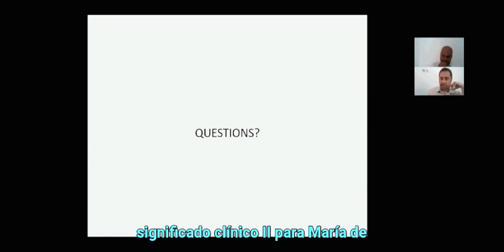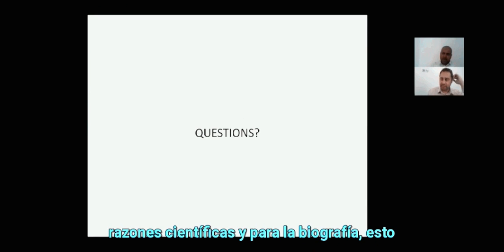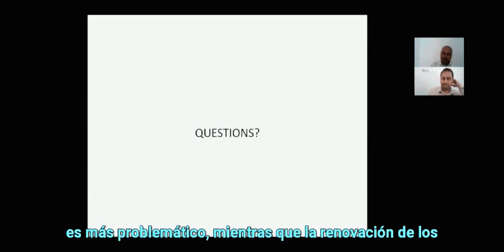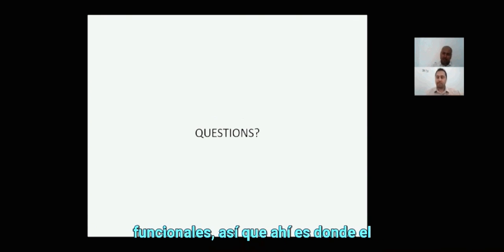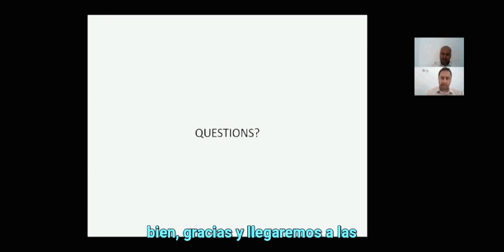Then just a final one in this section. Is there any clinical significance of differentiating the exact type of presbycusis, or do we just discuss it for scientific reasons? No, there is a clinical difference actually, because if you go cochlear conductive loss, there is more problem with clarity, whereas sensory neural is actually better to aid. So pure sensory loss is better to aid because neurologically they're fully functioning. So that's where the clinical reason comes in, and that's possibly why these definitions came about.